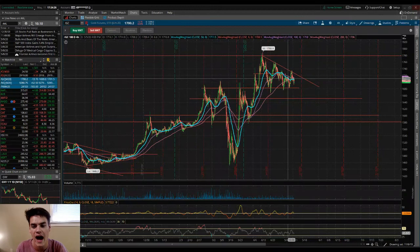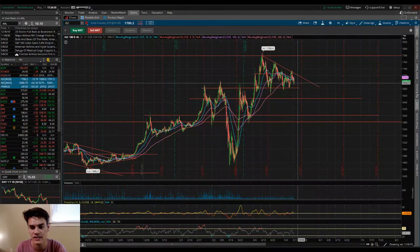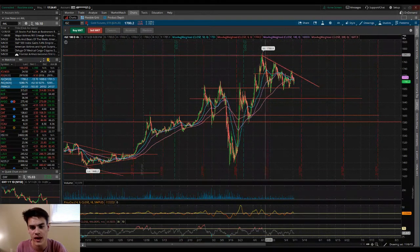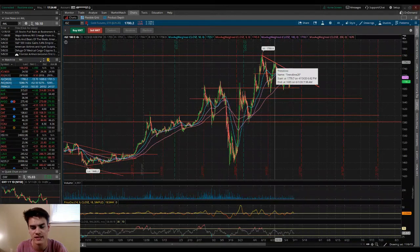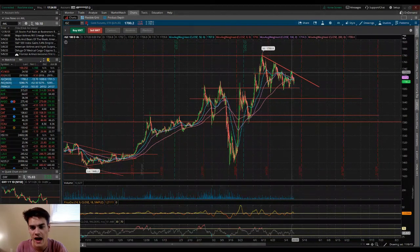Now to the high side, let's say we come down here and bounce off 1680, or we don't even bounce off 1680, we just start moving up from where we currently sit at 1700. What I'm looking for here is a breakthrough of this downward trend line. You can see we had that top of 1788, and then we had another top around 1755 to 1760.